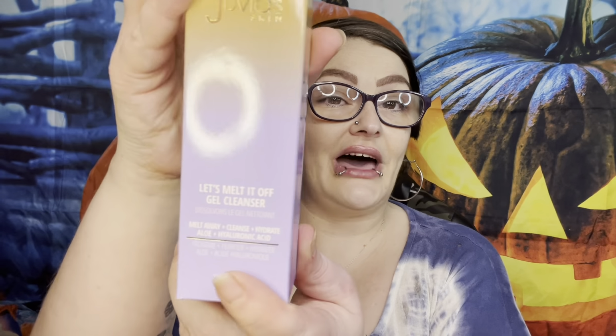So now I guess these are two skincare items. Look how beautiful the packaging is. It's like an orange into tan into lavender gradient. This is the Let's Melt It Off Gel Cleanser. These are the claims. An antioxidant-rich gel cleanser that helps soothe your complexion while gently melting away makeup and any impurities. A blend of aloe vera, hyaluronic acid, sunflower seed oil, and glycerin aid in gently calming and moisturizing without stripping the skin surface of its natural oils. Says you can use it twice a day.